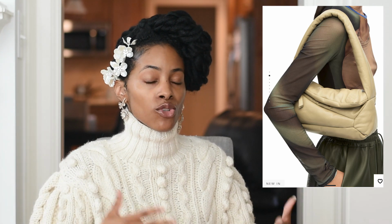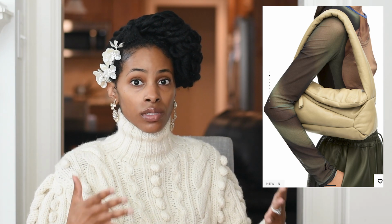From what I understand, I do have the Loewe Obi belt, and that belt's quality is unmatched. Loewe's quality is very, very good, but I just don't particularly care for the bag. I know that we are in this era of athleisure wear and comfortability, but the bag just looks very messy, especially for the price point that it's at, okay?